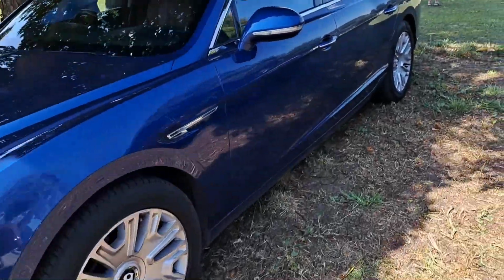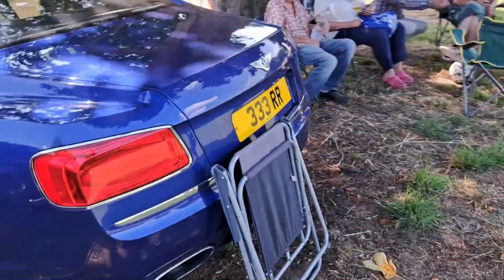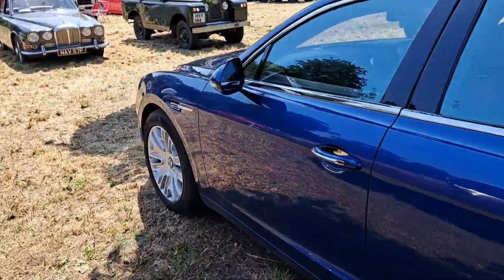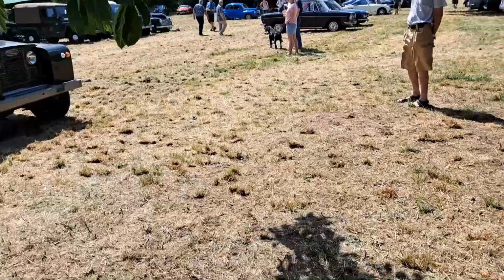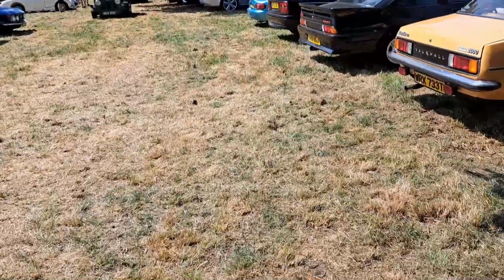Little modern thing here. Bentley, I could forget what these are actually called. W12 engine. Yeah, I've totally forgotten what these are called at the moment. Maybe I'll remember later. I told you my brain wasn't infallible. Of course it's not. No one's brain's infallible. Mine is particularly fallible sometimes.